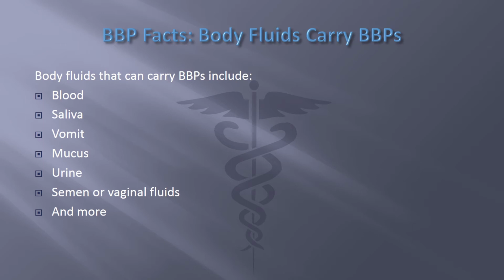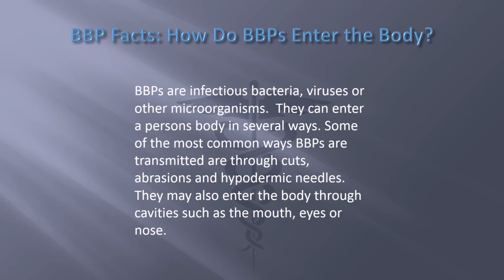Body fluids that carry BBPs that you are most likely to come into contact with in a school setting include blood, saliva, vomit, mucus, urine, semen or vaginal fluids, and possibly more. BBPs are infectious bacteria, viruses, or other microorganisms. They can enter a person's body in several ways. Some of the most common ways BBPs are transmitted are through cuts, abrasions, and hypodermic needles. They may also enter the body through cavities such as the mouth, eyes, or nose.